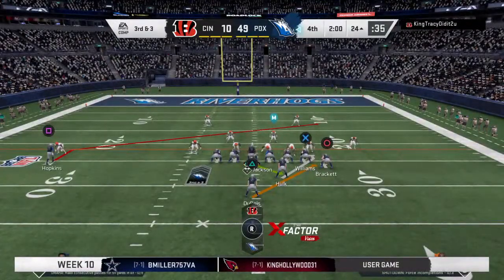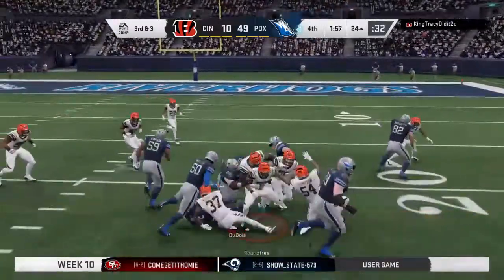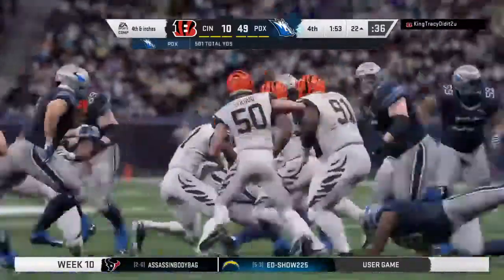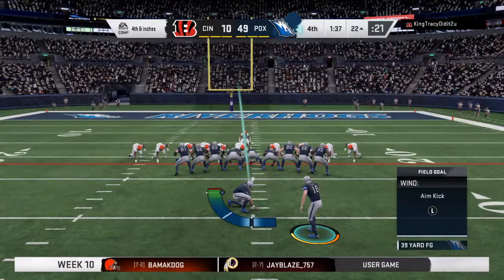Now a handoff looking right. And he will be very close to a first down, but I see the closed fist of the referee, and that means fourth down. It'll be called a gain of 2, and that'll leave him with some options here on 4th and inches.